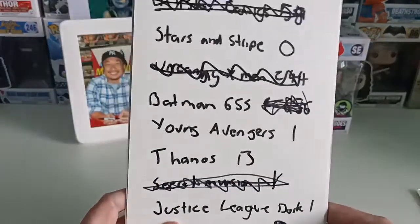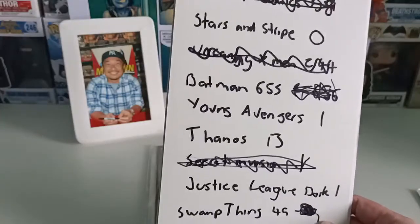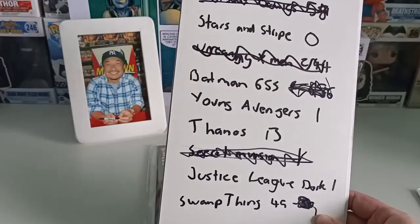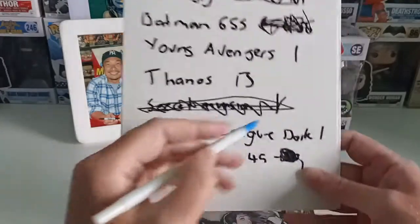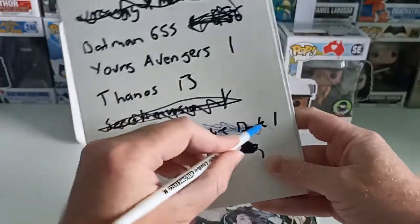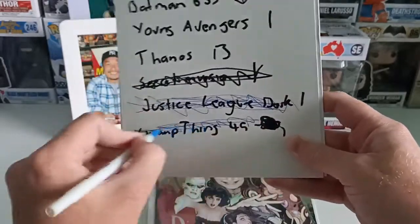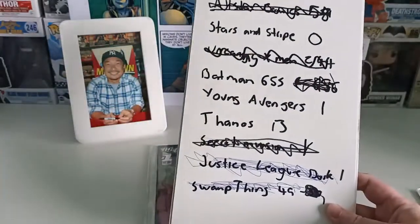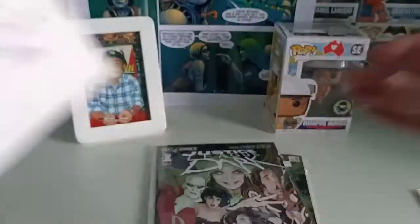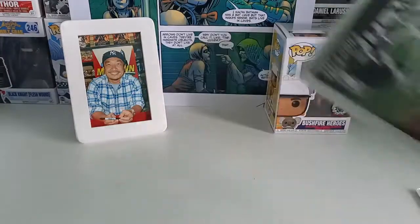I don't know where my Sharpie is. That's no good. I will use a pen, maybe. There we go, that kind of works. Justice League Dark, number 1, and Swamp Thing 49. I should have been better prepared, but that is fine. So I'm slowly knocking these off one at a time, which is great. So there we go, that's those three done.